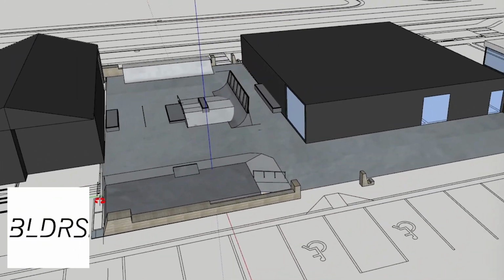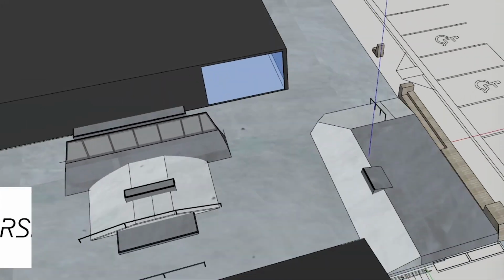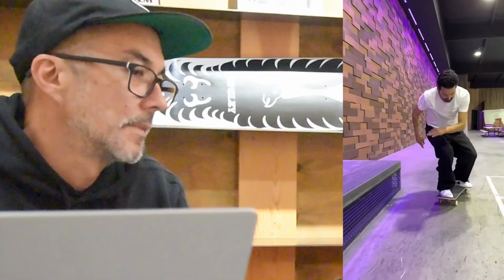So we got this little concept here that we worked on in collaboration with Builders LA. Builders LA is pretty much this legendary builder and designer, Mike Roque. He's behind a lot of cool TFs, like Primitive and a lot of Shane O'Neill stuff. He's a legend in himself, known for a while. We went at it on a micro park.